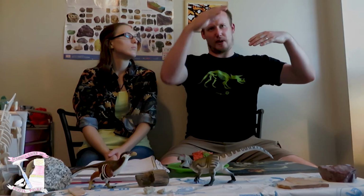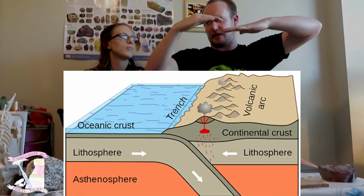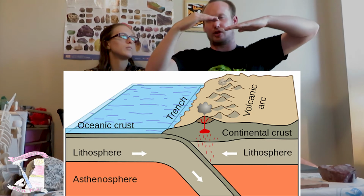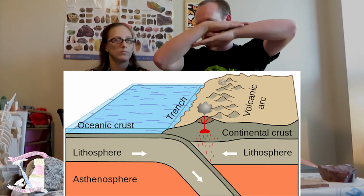But when you look at diagrams in geology books, you'll see, for instance, the North America plate here. So my fingertips are California, and then my other hand is the Pacific Ocean, and the Pacific Ocean is diving very shallowly under North America.